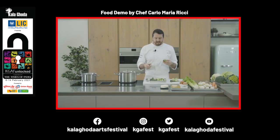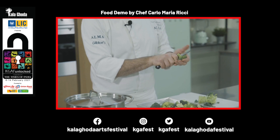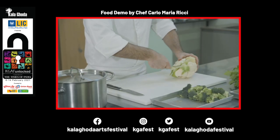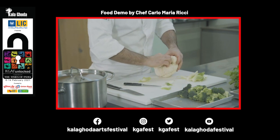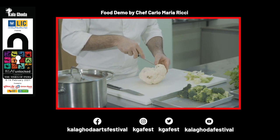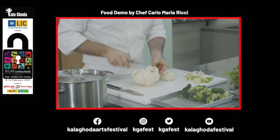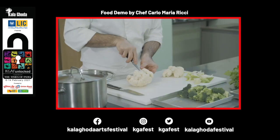Try to get consistent sizes. So the florets that are a little bigger and don't match the smaller ones can easily be cut in half. The same thing you did for broccoli, you want to do for the cauliflower. So take the bottom of the cauliflower out, put the leaves on the side, and start by separating the individual florets. We're only going to be using the smaller ones, so the large ones can be used in other preparations.